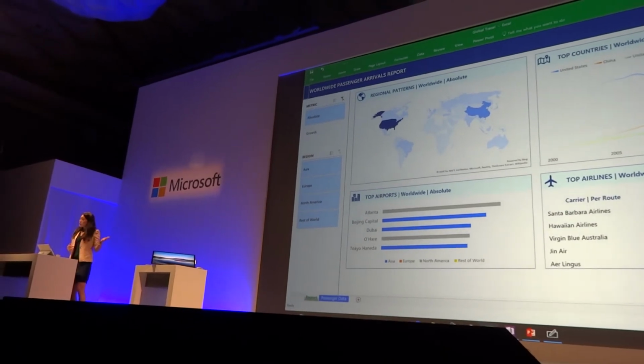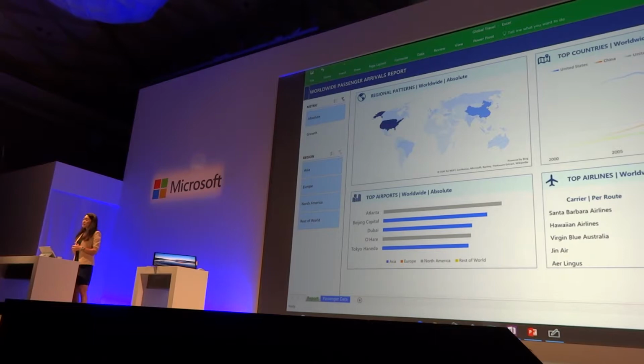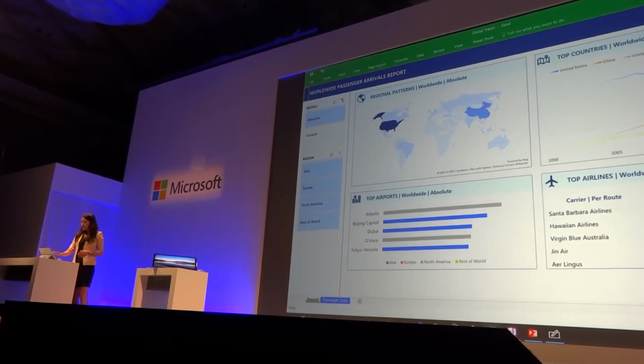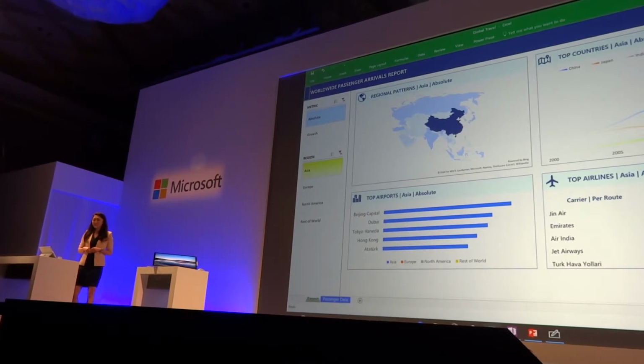I can instantly see that Japan is one of the top places to visit in the world, with Tokyo Haneda being the 5th most popular airport to visit. I can dig deeper into the numbers and just hit the Asia filter.